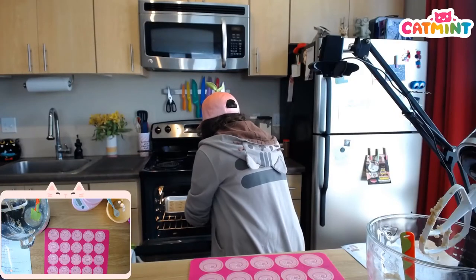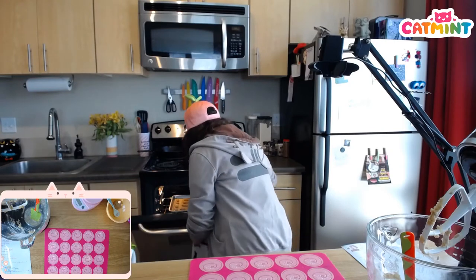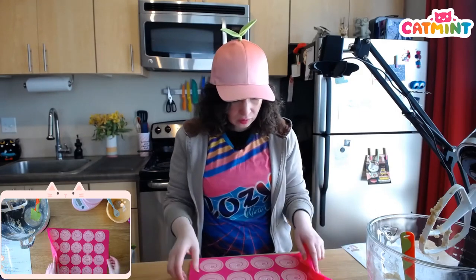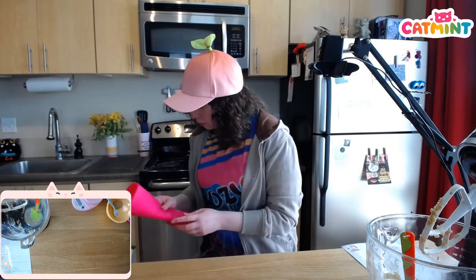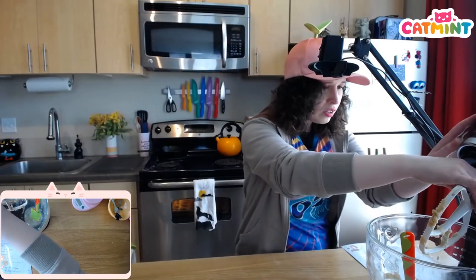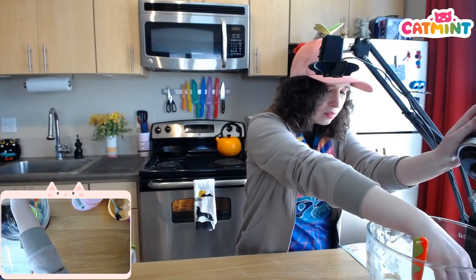This is preheated to 350. Okay. So at this point, we don't have to worry about this anymore. Because now what we're gonna do is we're going to make some icing for our cookies. The stuff that makes them look super duper classic.